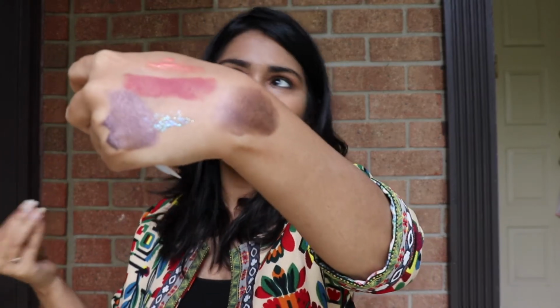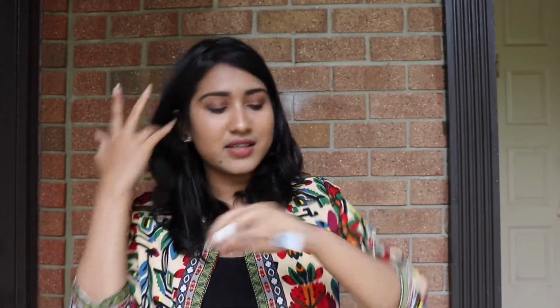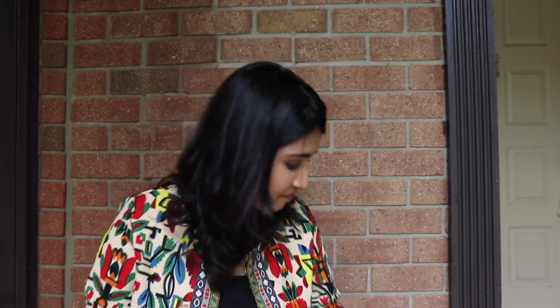It's that purpley brown black kind of thing. It has hints of grey, hints of purple, hints of brown to it. You can just do some good smoky eye looks with this one. I really loved it again.